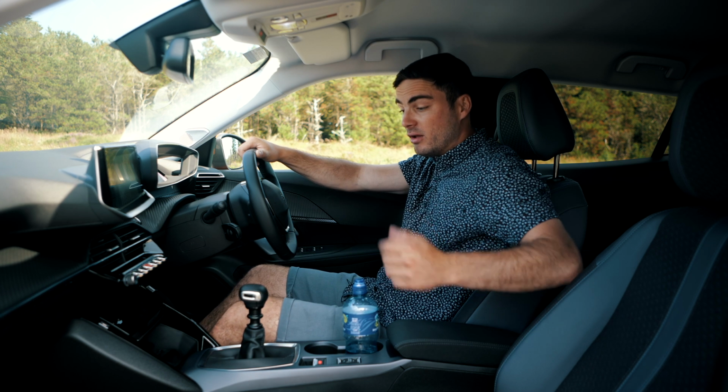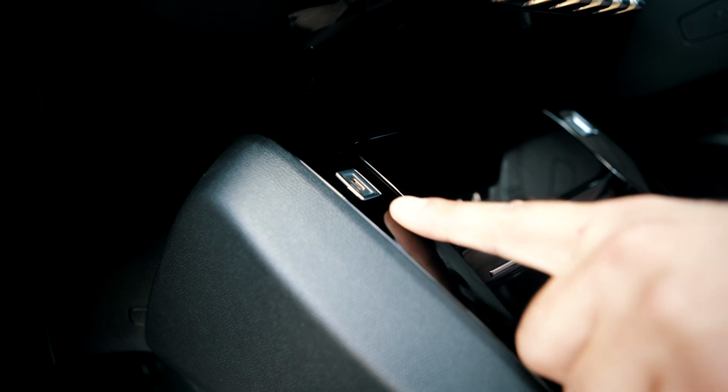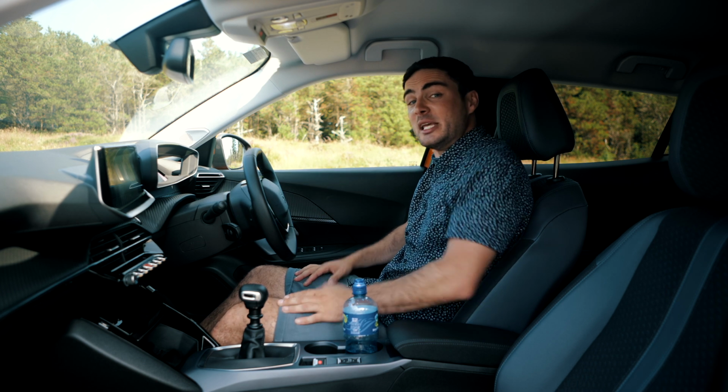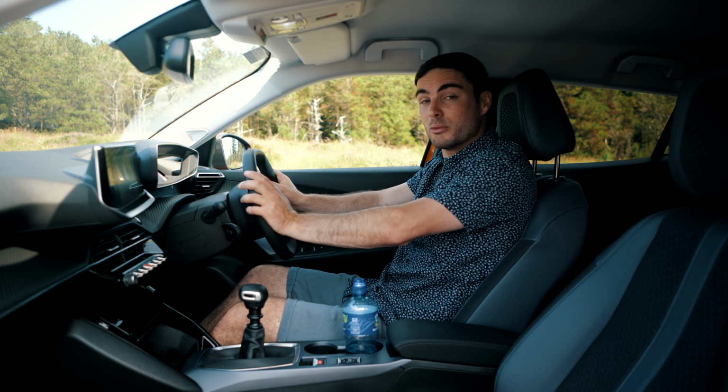So overall, the finish in here is lovely. You've got your usual USB charging points, USB-C charging points. I like having both of them. Big respect for you on that, Peugeot. And yeah, it's a nice place to be. I mean, it's not as nice as Paris on a sunny day, but we'll take it in the Dublin Mountains.